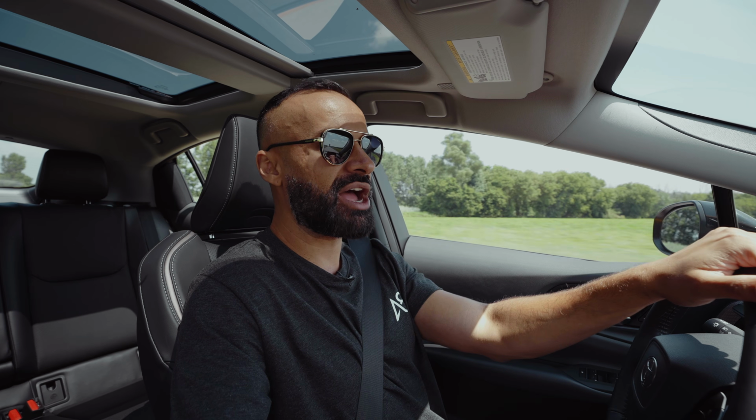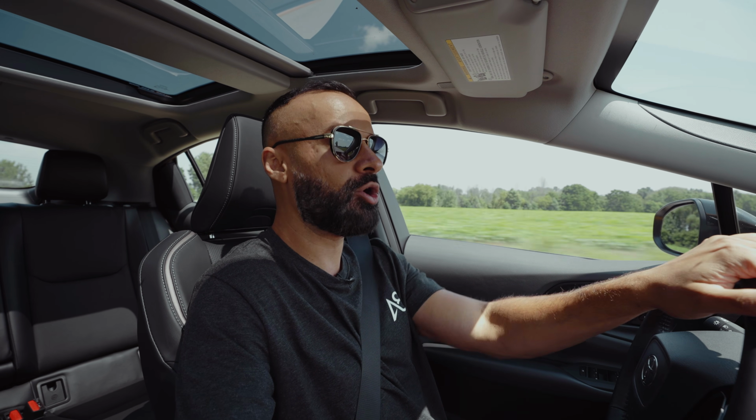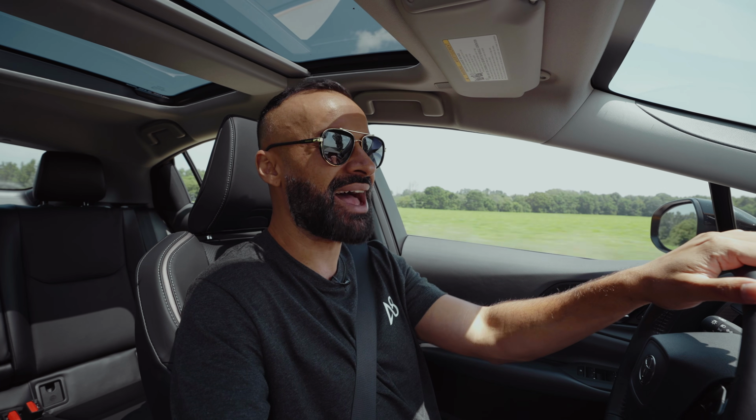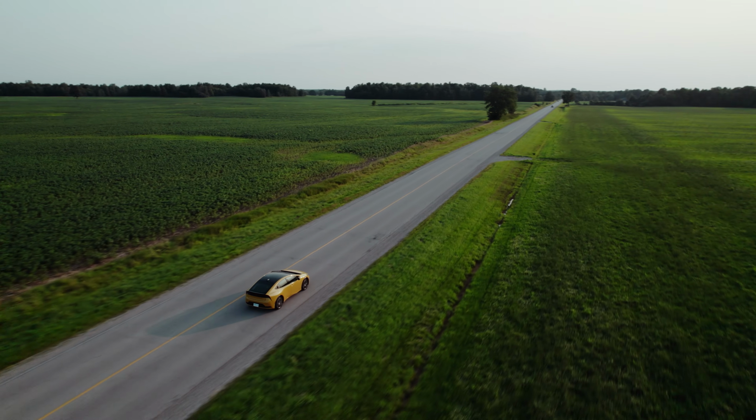Now, first impressions driving it, if I didn't know what car this was, I would definitely say it's a sportier car because I sit pretty low. I definitely don't sit like an SUV, I don't sit up high. I'm sitting at the same level as the car. I'm not sitting on top of the car, and I'm not sitting like I'm getting sucked in by the car, if that kind of makes any sense.